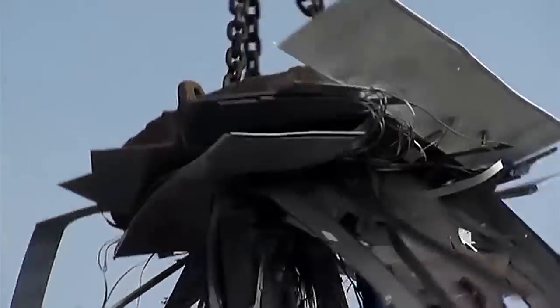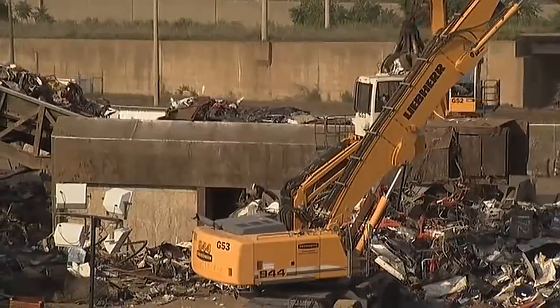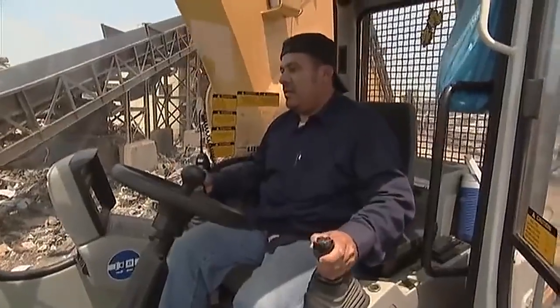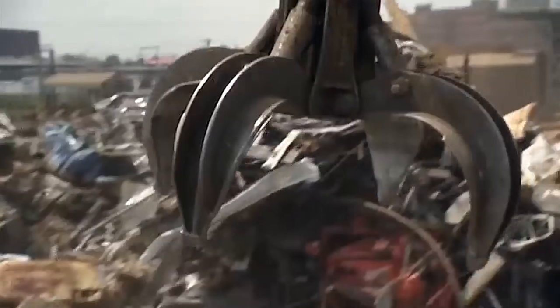As 6 perfectly synchronized cranes transfer the metal, 3,300 tons at a time, to a 9-foot wide conveyor belt. Pipe can be a particularly hazardous thing to grab, because if you grab it and you have one loose piece, it's kind of like picking up a handful of sticks. Its destination, an 8,000 horsepower mega shredder. I'm the king of destruction for 8 hours.